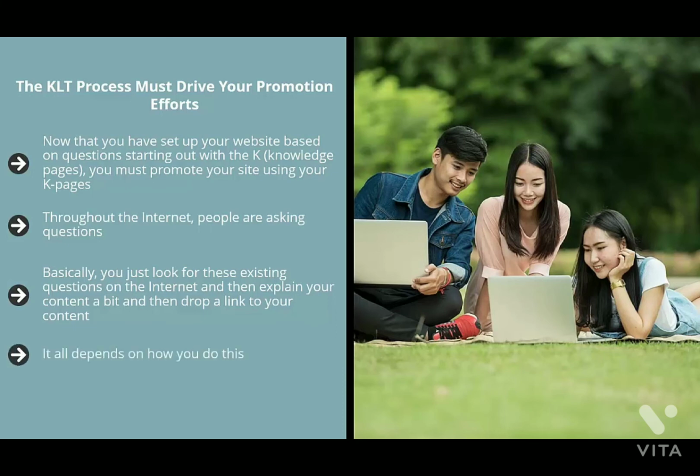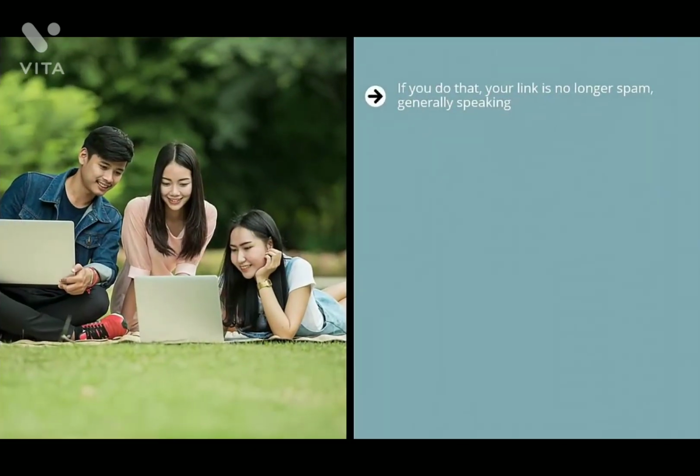It all depends on how you do this. You can't just drop a link and expect the reader to put two and two together and realize that you're not spamming. No, that doesn't work that way. Instead, people will think that you are spamming your link. You have to at least put in the effort to connect the question that they asked, the answer that's on your page, and then get them excited about learning more by the topic and then dropping the link. If you do that, your link is no longer spam, generally speaking. Instead, your link is actually a resource because you made a claim and then they can click on the link for more information.